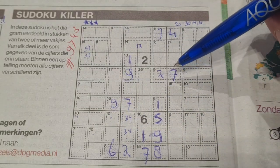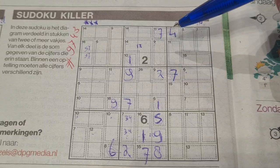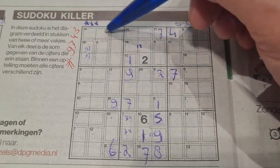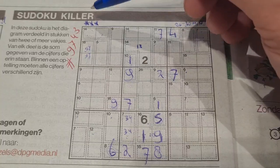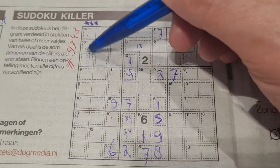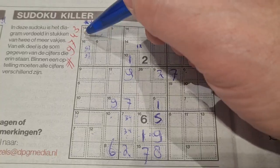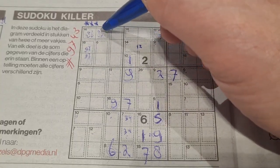Okay. My next strategy is to look for boxes with two combinations. For example, the box of 14, only two combinations: 9 plus 5 or 8 plus 6. Well, the 9 is already used here in the box of 16, so it should be 8 and the 6. Let me mark those, 8 and 6.